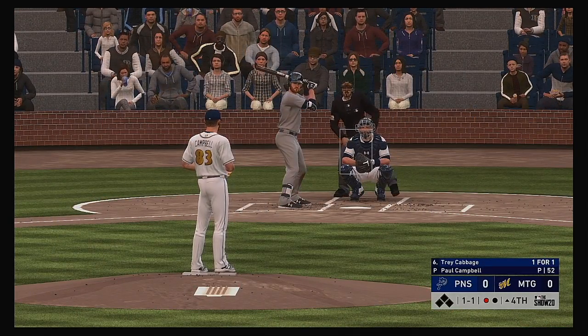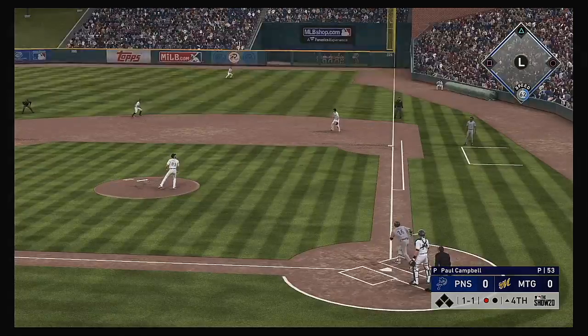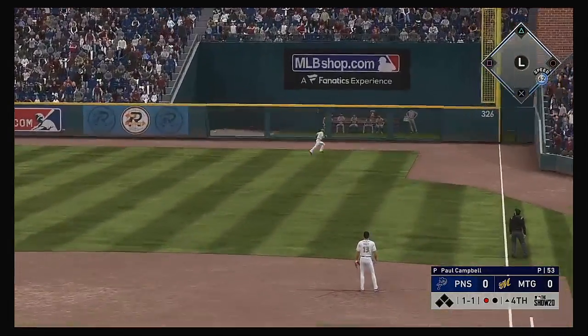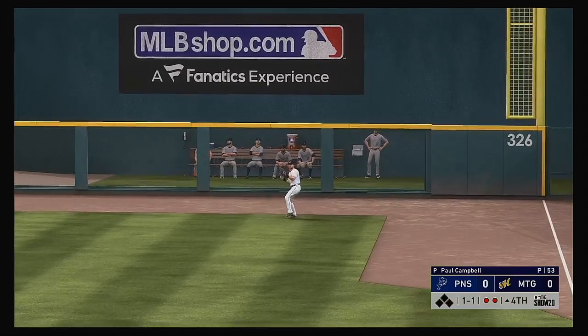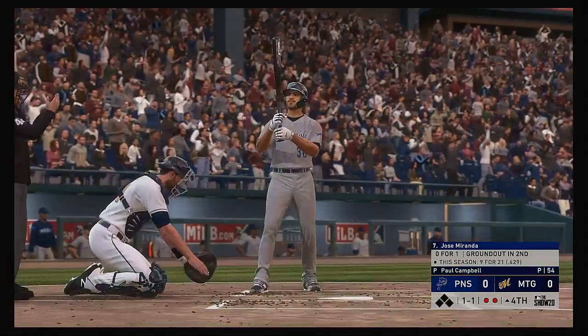Got him to go down swinging there. Ben Rortvedt goes quietly, leading off the fourth. Pulled high in the air out to right field. Right fielder is on the run. He gets there and makes the play for the second out of the inning.